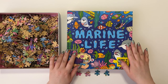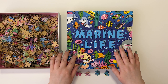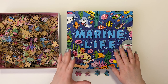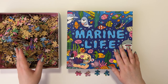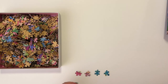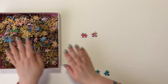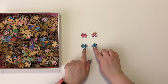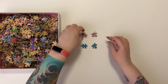So I've just grabbed a couple pieces from this Marine Life puzzle that I've been working on recently. Just so we can compare this older puzzle from Soonness, from her original Life series, to one of these new PNP puzzles. And let's look at the differences. So let's move this box out of the way. All right, so I've got a couple pieces here from this current PNP puzzle, and I've got a couple here from the Marine Life puzzle. So I can already see some big differences. So let's have a look.